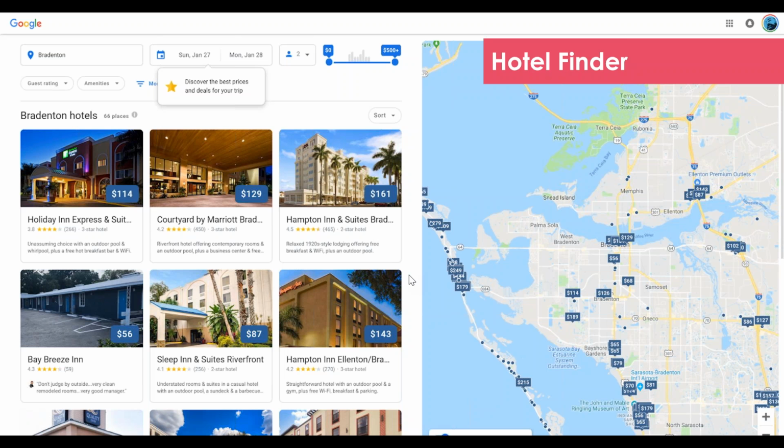Google Hotel Finder is the tool that is used to help locate and book accommodations as part of your travel. This tool got a major facelift in October of this year. It's a much more user-friendly tool. And what's great for businesses is that your accommodation is getting a lot more screen real estate in this product than it did in the previous version.